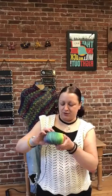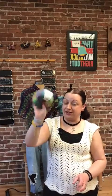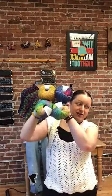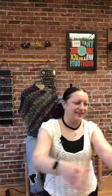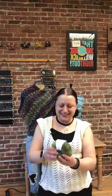Again, it's a DK weight. Very great for cover-ups because it is a plant-based fiber, breathable. So it's a linen, cotton, viscose blend. I almost said wool. I'm so used to saying wool when I'm talking about yarn, but there's no wool in here. It's cotton. So, and it comes in amazing, amazing colors. I only pulled 4 or 3 because I pulled 2 of the same one. Thanks, Marianne. That's the one I pulled 2 of.